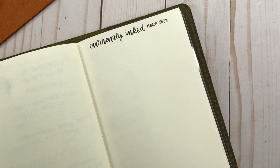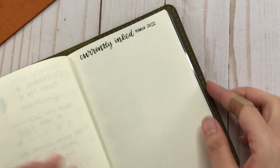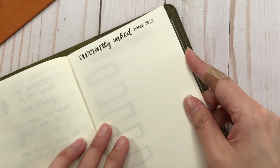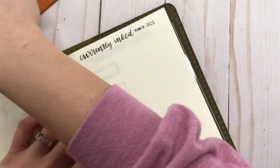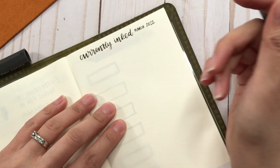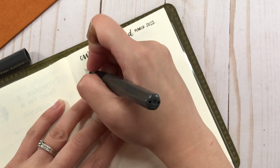So the notebook that I am using is my A6 Mentori. I've got my little I Love Pen sticker here from Coffee Monsters Co. And I've got my pencil board in the back here with a bit of a template so that it's easier for me to follow and also evenly space everything out. So the first one I'm going to do is my Pilot Kakuno. I know that this is the same one that I used last month, but I still like to keep track of all of the pens I used and all of the inks I used.